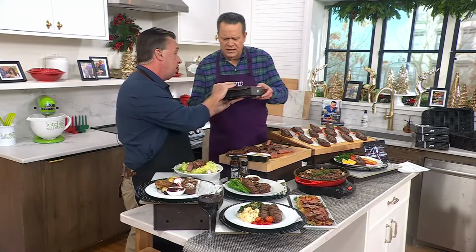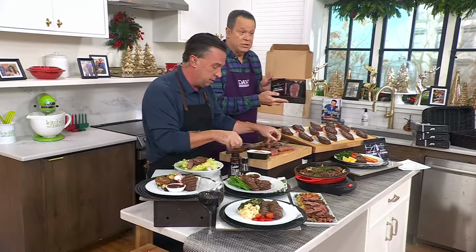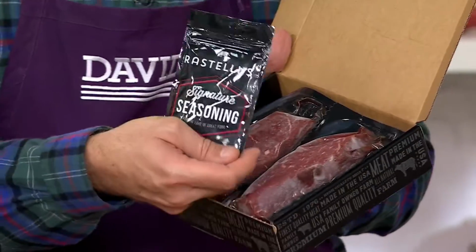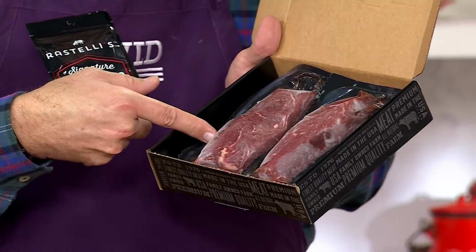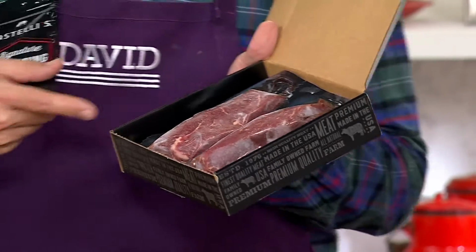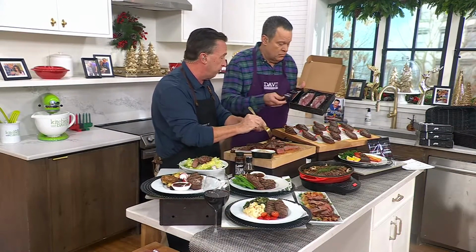Is there a steak in this box? Can you show it? Full and loaded. Oh, it's loaded. All right, this is how it's going to come to you. It's going to come with that seasoning pack, which is worth its weight in gold. And then all your steaks are packed individually. These are each 5 ounce. These are beautiful, Chris. Look, if you look at that, you just opened that box, David, for the first time.